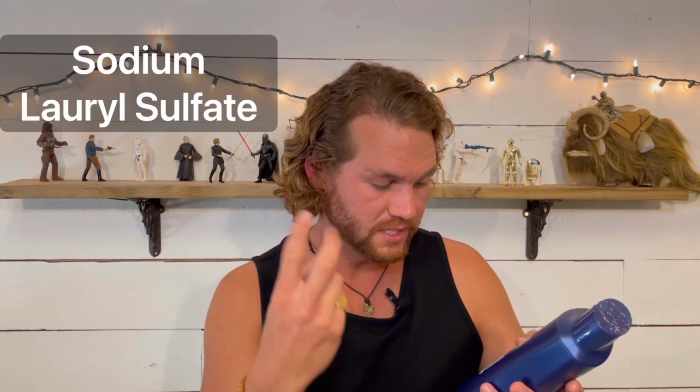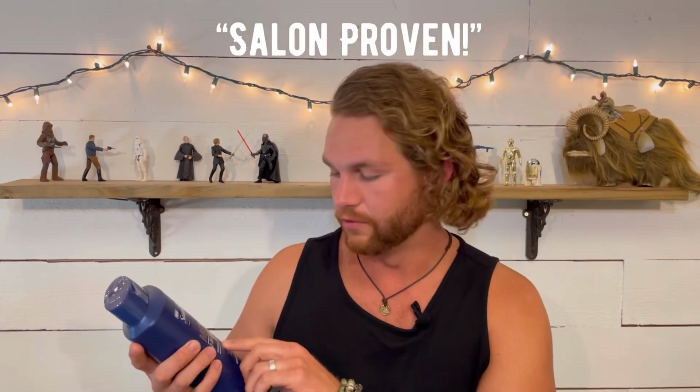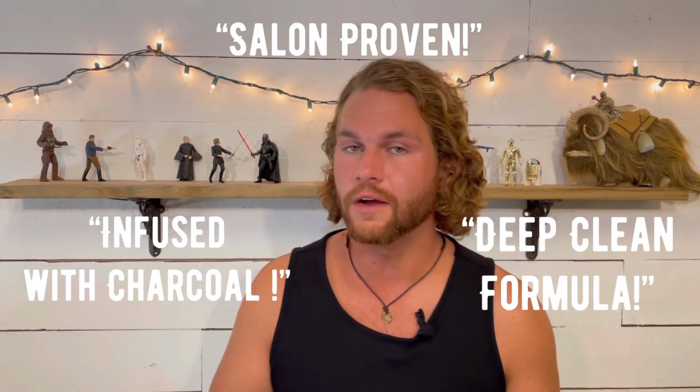So the golden rule is the first products in the ingredient label are going to be the most concentrated. So right off the bat, we've got sodium lauryl sulfate, CB, sodium chloride, dimethicone. Now I'm going to read the front of this because it uses some fancy words to make you think that you're putting something good in your hair. Salon proven, infused with charcoal, deep cleaning formula. So you have to be careful with what you read on the front. Instead of reading the front label, you actually need to be reading the back.